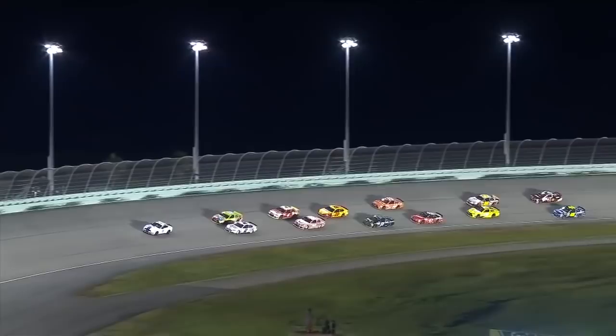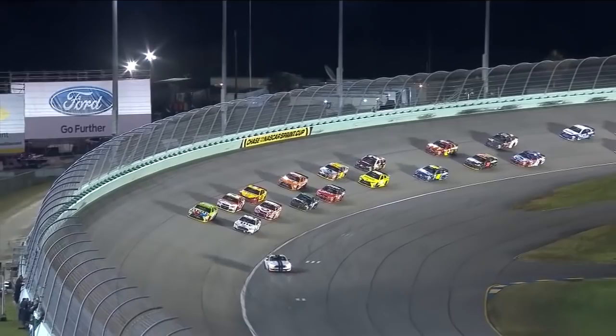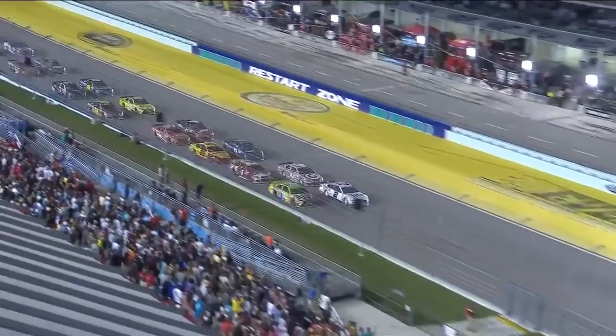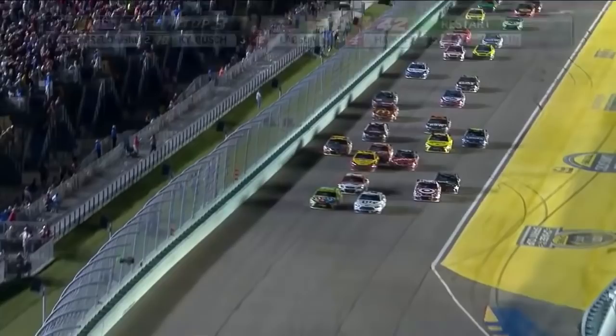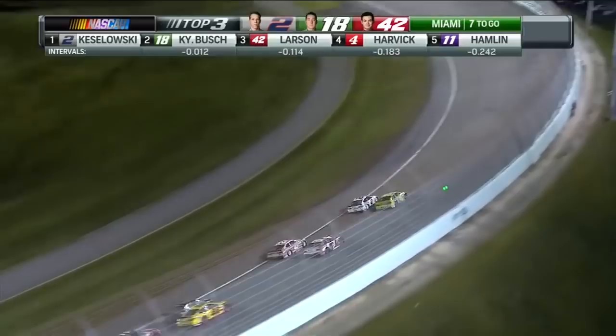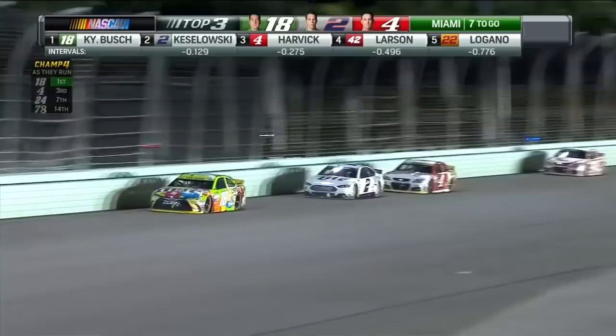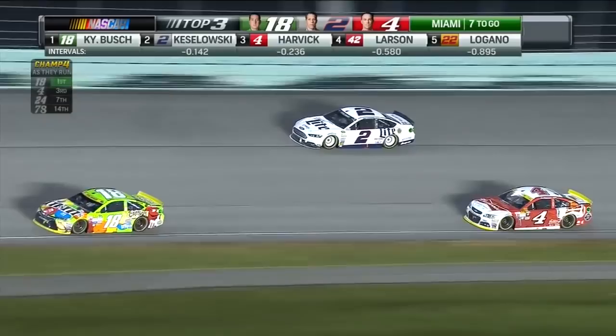Two by two, the field working their way through three and four, the pace car off the track. Brad Keselowski on the inside, race leader. Kyle Busch on the outside, championship four leader. Into the restart zone. Green flag back in the air. Kyle Busch out front. Brad Keselowski running second. Kevin Harvick is third. To the bottom of the racetrack they go.